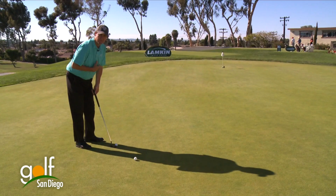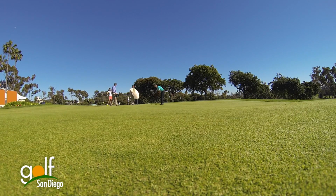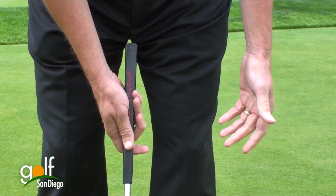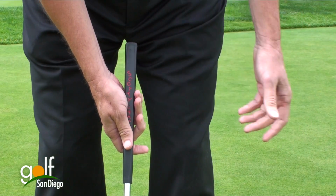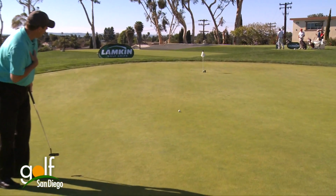The key is to paint a picture. We see this putt, we understand the speed, it's 40 feet, it's downhill, back uphill, lots of break. Paint the picture in your mind, get over the ball, try to remember the picture, see the picture, hit the putt, watch the picture, match the putt.